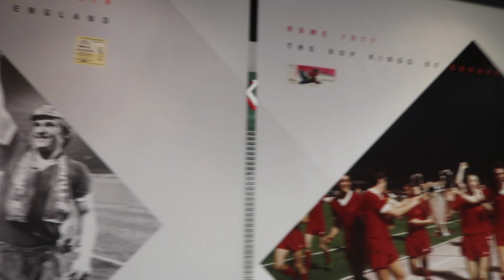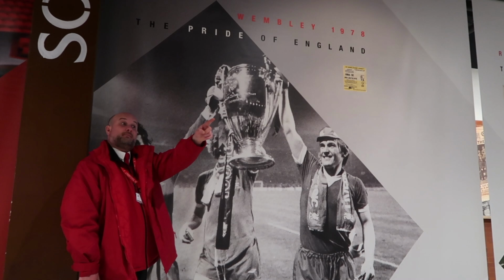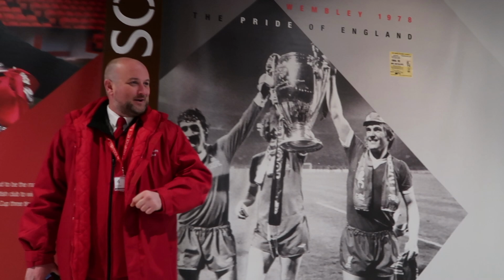The next year, the King's debut season at Wembley, he bags the winner to become the first British team to retain the European Cup. There's Tony McDermott, you can't see him behind there, my mate, but that's Graeme Souness. In his debut season, signed from Middlesbrough, European Cup winner.